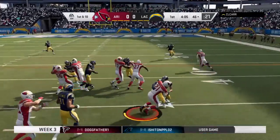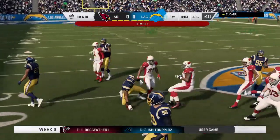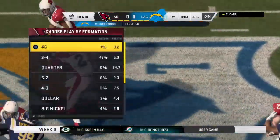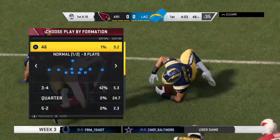Now a give, right side. Ziegler, and hit behind the line. He lost the football. It's loose. And picked up by the Chargers. And his guys are going to take over at their own 48-yard line.